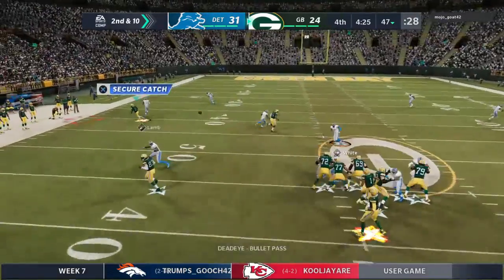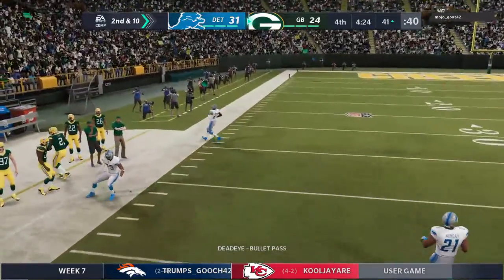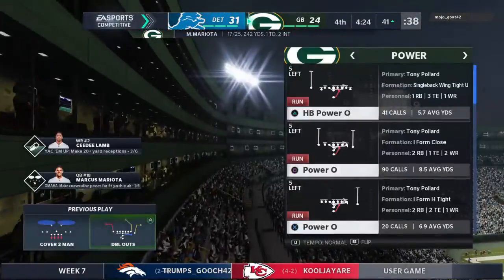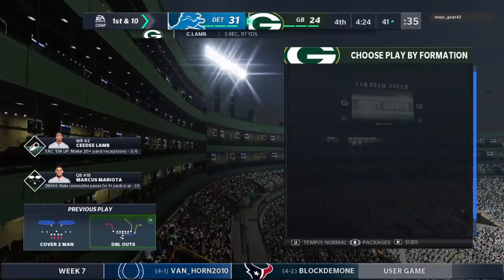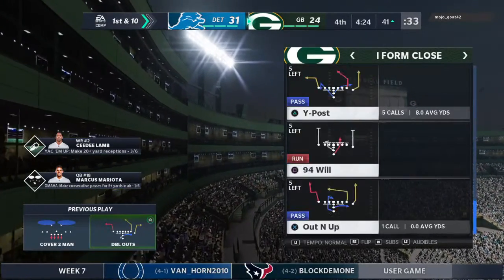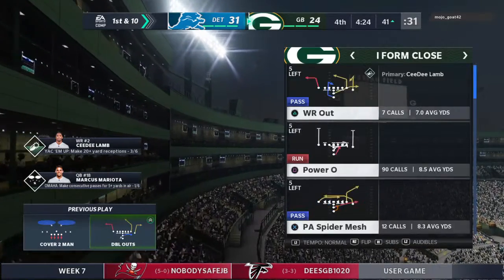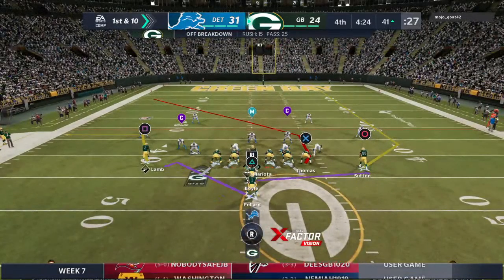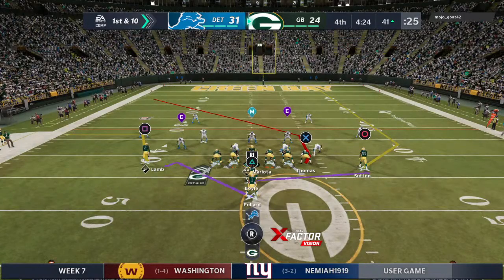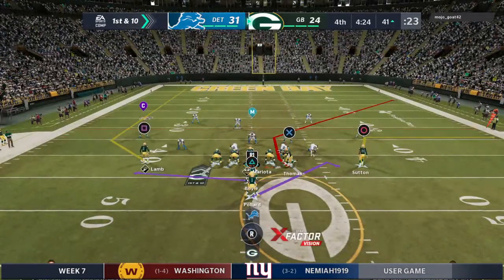A 2nd down throw here for Mariota. Able to hit his target, Lamb. And he'll be out of bounds just shy of the 40. 12 yards there and a 1st down. Tell you what, he's been able to put the ball in some tight spots all game long. That throw, no different. Yeah, a lot of people would call it a gutsy type of a throw. I think he looks at it as, I can do it, so it's not that big of a deal to me, and I'm going to keep firing.